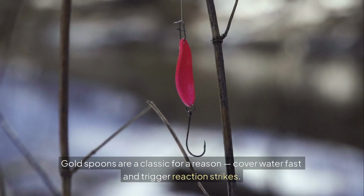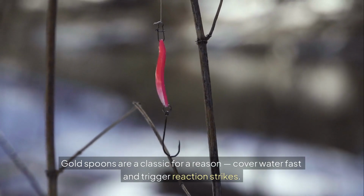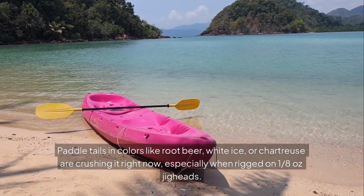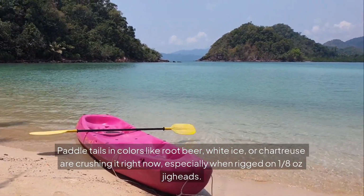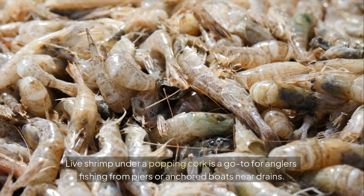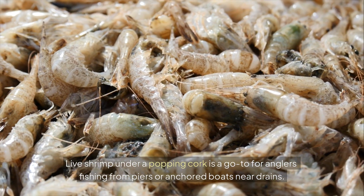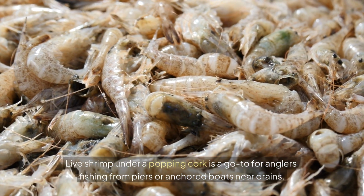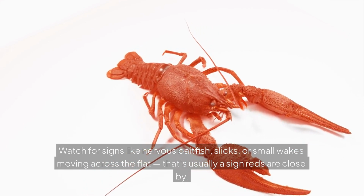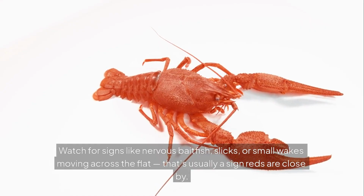Gold spoons are a classic for a reason. Cover water fast and trigger reaction strikes. Paddle tails in colors like root beer, white ice, or chartreuse are crushing it right now, especially when rigged on 1/8 ounce jig heads. Live shrimp under a popping cork is a go-to for anglers fishing from piers or anchored boats near drains. Watch for signs like nervous baitfish, slicks, or small wakes moving across the flat. That's usually a sign reds are close by.